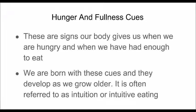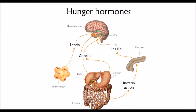So what are the hunger and fullness cues? These are signs our body gives us when we are hungry and when we have had enough to eat. Now, we are born with these cues, and they develop as we grow older, right? It is often referred to as intuition or intuitive eating. So basically, there are 3 hunger hormones, leptin, ghrelin, and insulin. Now, leptin and insulin suppress or reduce our feelings of hunger, and ghrelin drives our hunger, okay?